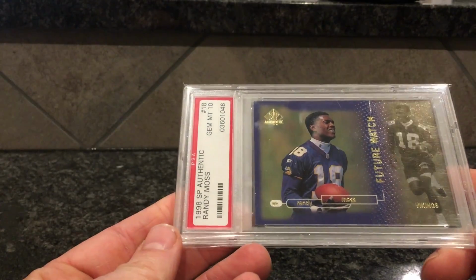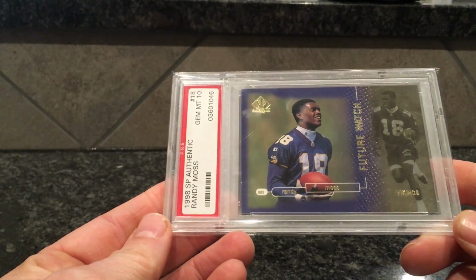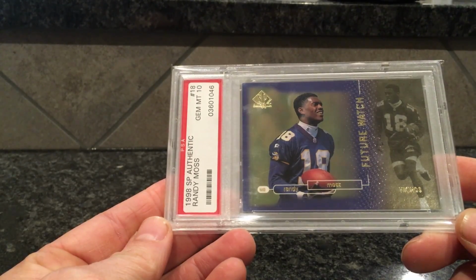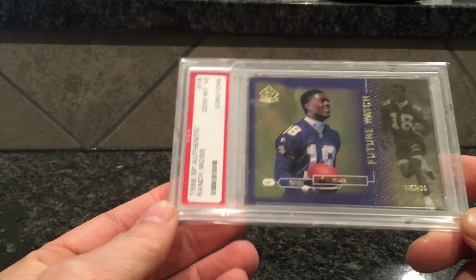So the Moss Future Watch, I got some weird glare coming through, but I've had this one for a while, and it's in one of the old PSA slabs, so it's just a great card.